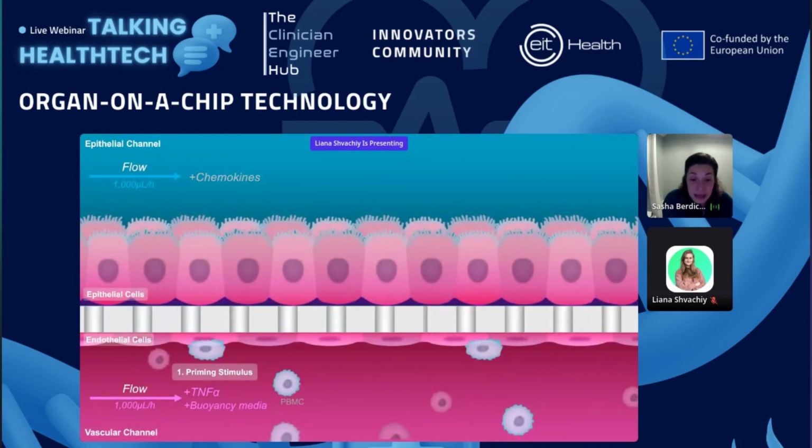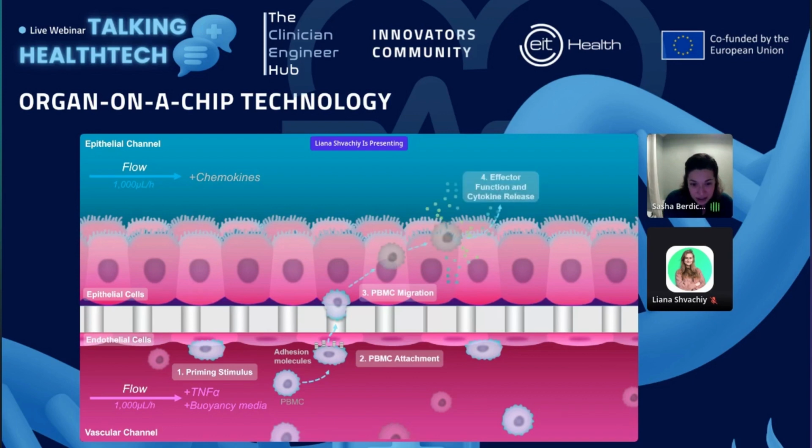And this is really a schematic to show what immune cell recruitment is, for people that are not familiar with that. So it has several steps, and it goes in kind of sections. So basically, it shows all the steps of such immune cell recruitment.